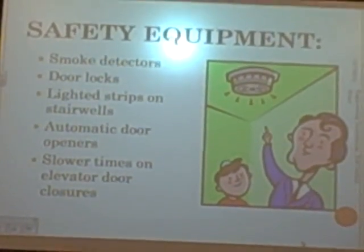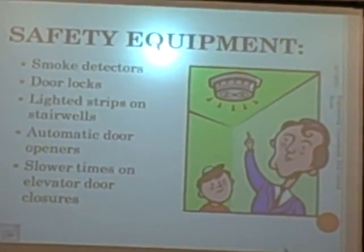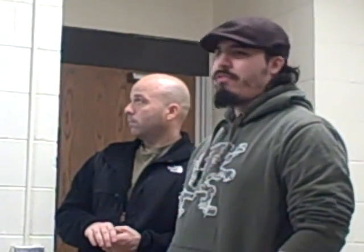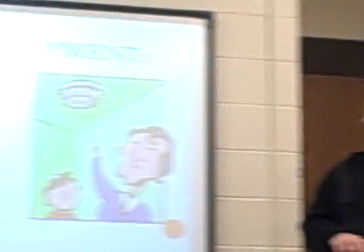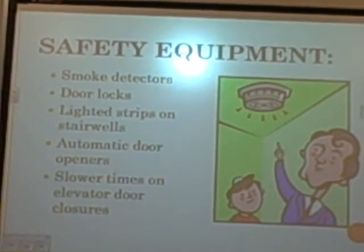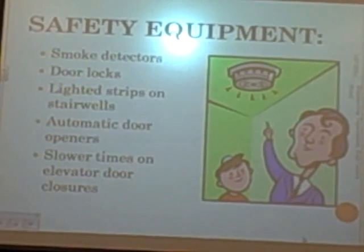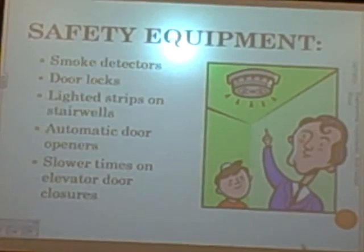With safety equipment regarding smoke detectors, just want to make sure they're working properly and have batteries that power them so that they will go off in case of a fire. Door locks, make sure they're working properly. Lighted strips on stairwells, so in case there is a fire and there's smoke, you can find your way through. And automatic door openers, so in case you can't open it yourself, you have a little automatic button to open the doors, and slower times on elevator door closures.